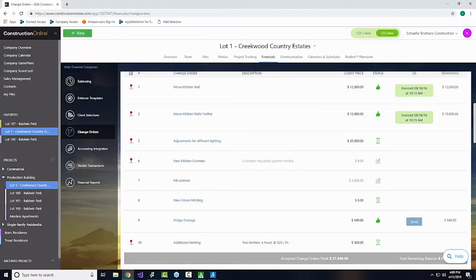You also have the option, if someone is on site writing up that change order or looking at it with the client, to go ahead and hit that approve button and have the client sign right on your phone. You know, you can pull it up and have them just do a quick digital signature right on the phone. So all of that is being captured as the client is making the approval.